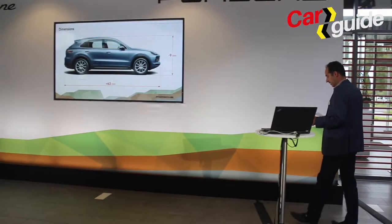This time we are close to Düsseldorf, and we are attending a technical workshop organized by Porsche. The workshop takes us through various aspects of the Cayenne. Over the next few minutes, you'll see what exactly we've been through and a few of the workshops that we're going to address. Now onto the dimensions.